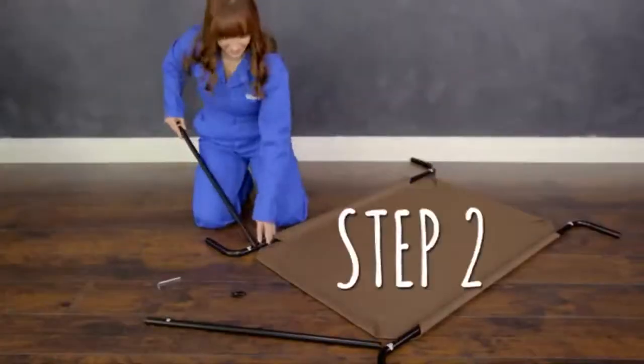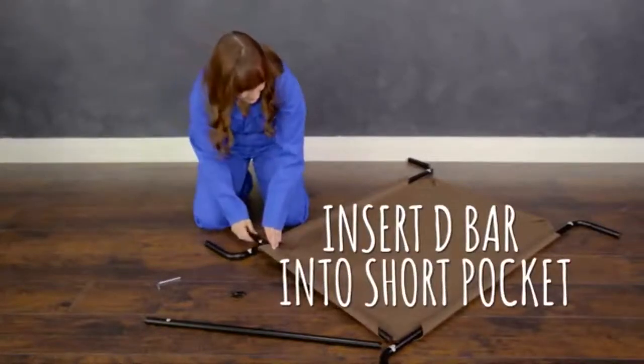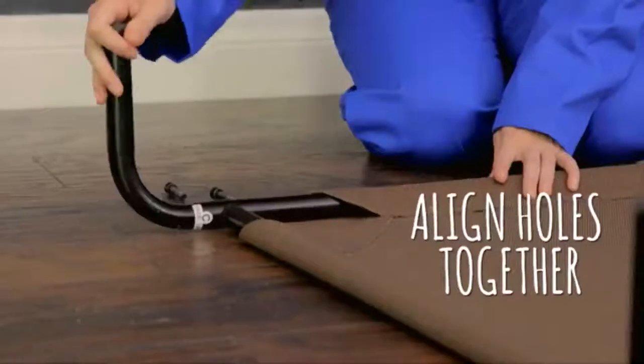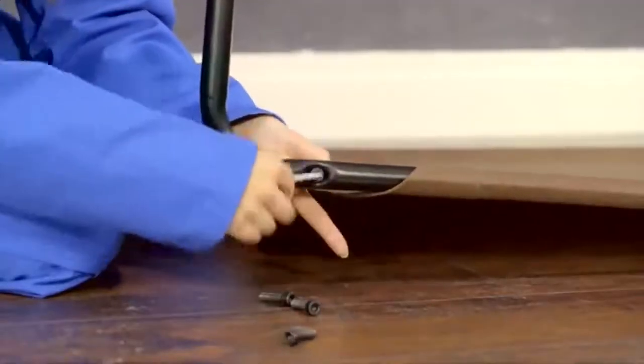Now, let's go to step 2. Insert the D bars into the short pockets and put them into place. Step 3. Rotate the legs upwards. Align the holes together and use the Allen wrench to insert the screws without completely tightening them.